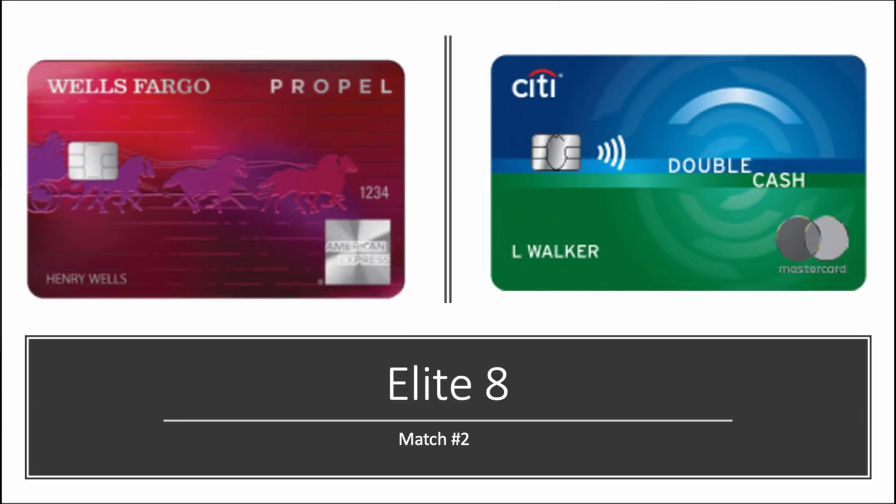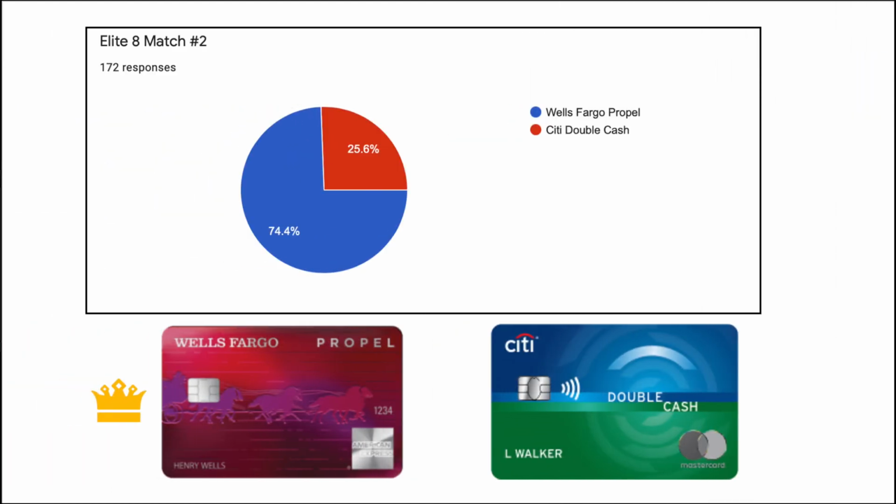Matchup number 2 saw the Wells Fargo Propel versus the City Double Cash, and the City Double Cash's 2% cashback just wasn't enough, and you can see it absolutely got hammered by the Wells Fargo Propel, which took home just about 75% of the vote, moving it into the Final Four.